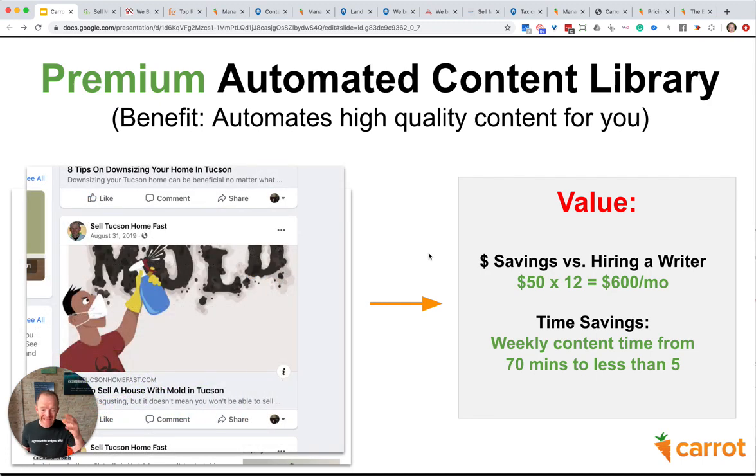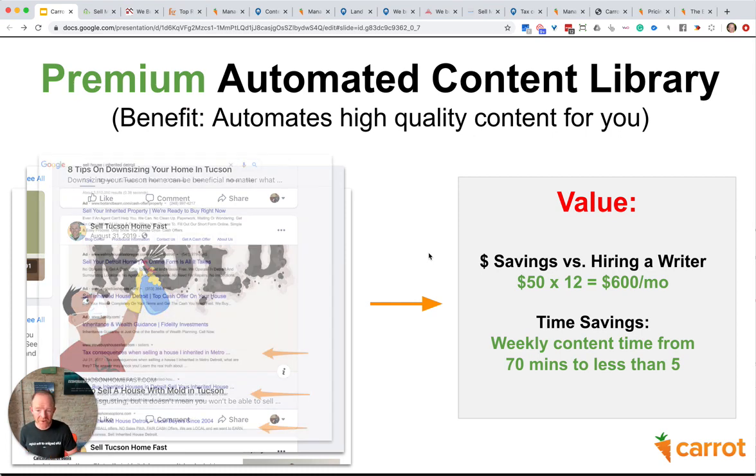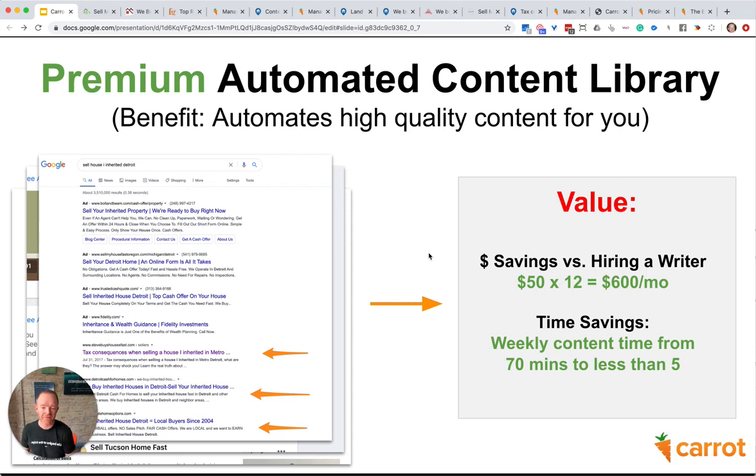It's going to save you at least 5 hours a month. It's going to save you at least $600 a month versus hiring someone to write them at $50 an article.